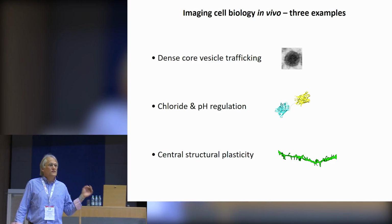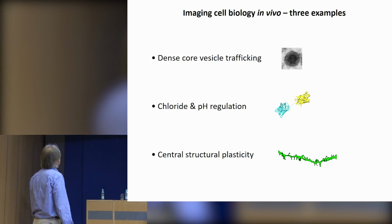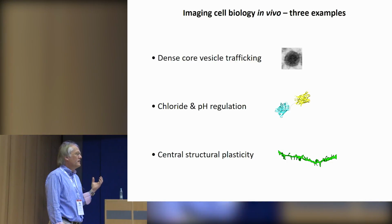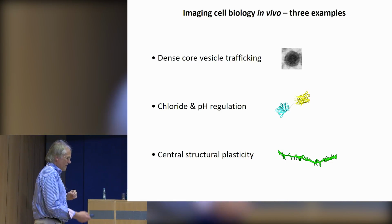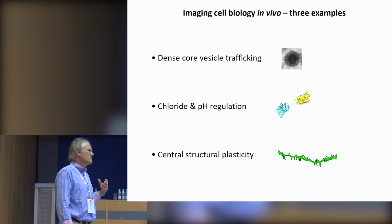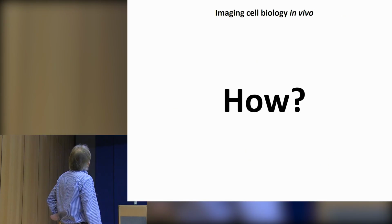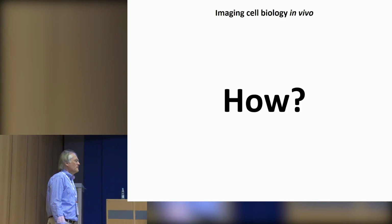So I wanted to illustrate this case with 3 examples that are listed here. One would be organelle trafficking. The second will be the quantitative measurements of ions in vivo, and then a third example will be central structural plasticity, so how neurons change their structures in response to certain stimuli. So those are the 3 topics I want to cover, and I think Michael also asked me to explain the basic methodology a little bit.